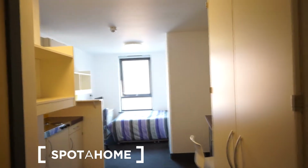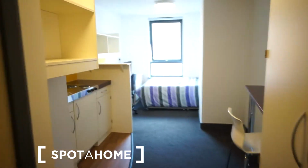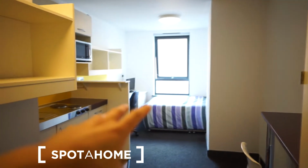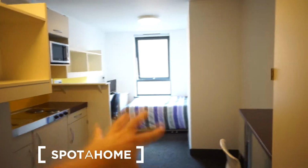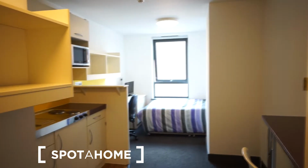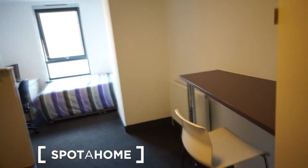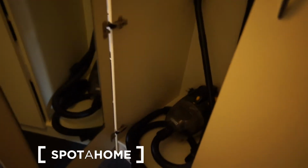So this is it. I've just entered the studio. On the left side, we have a bathroom, and then we have a living area which comes with the kitchen, bed, and work station, let's say, workspace. Here on the right side, we have a wardrobe with vacuum cleaner.